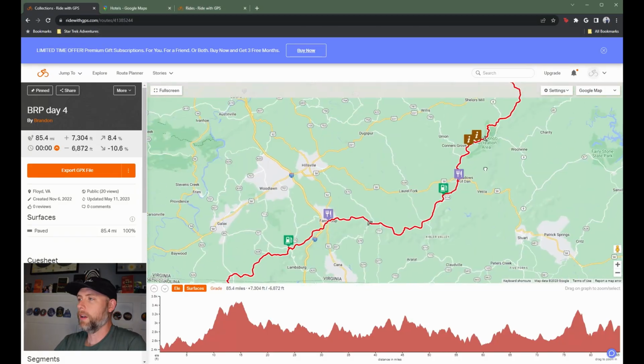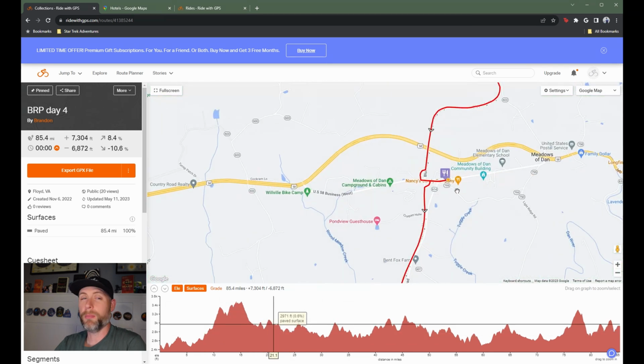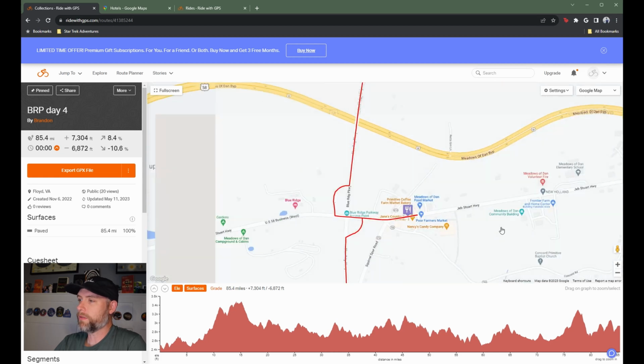Okay, day 4. You're gonna head south. It's a nice ride, some big climbs, but you should definitely stop at this place called Meadows of Dan. This is a good place for a snack.